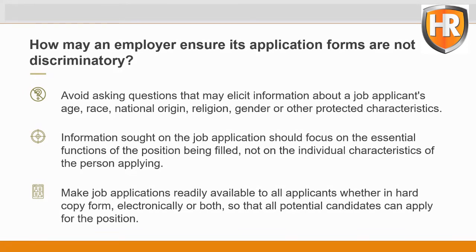For example, an appropriate question for a job requiring employees to work during some evenings would be, "Are you available to work at night if necessary?" A potentially inappropriate question would be, "Do you have reliable childcare when work in the evenings is necessary?" Finally, employers should make job applications readily available to all applicants, whether in hard copy form, electronically, or both, so that all potential candidates can apply for the position.